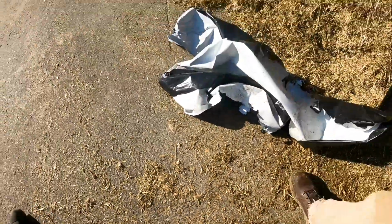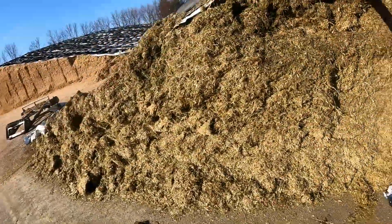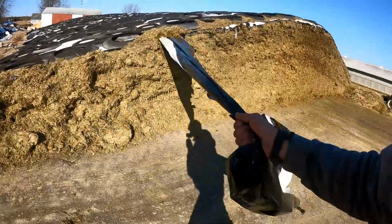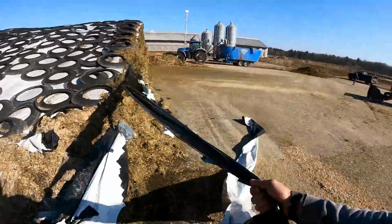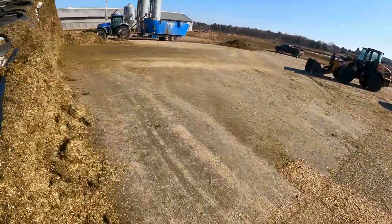Oh, I found a piece. Okay. I'll get the broom. The broom and the shovel. We probably dragged them there as much as anything. I don't know. I don't think we really scraped here much. So we found a couple pieces.